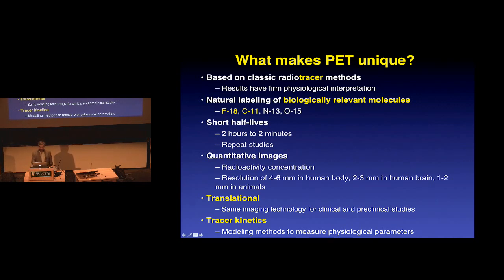And we're also very translational, that we can use exactly the same tracers in a human scale or preclinically, often at the same day. We do our best when we make something to apply it to both a human and perhaps an animal scan. And then because we're quantitative and because we have a good physiological model, we can apply tracer kinetics and be able to extract physiology from the images.